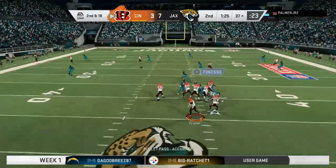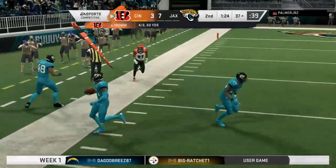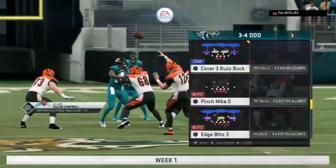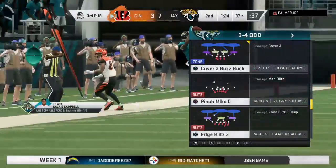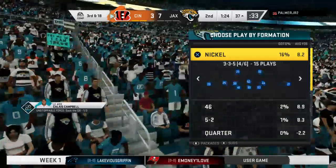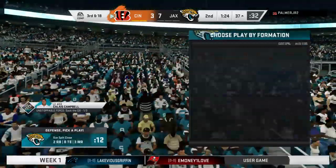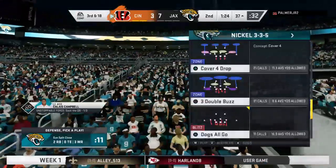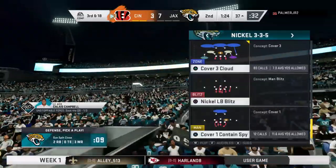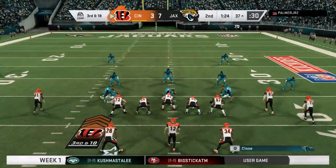Back to throw here. And that is intercepted. Or was it? Wait, they'll say no. No interception. He did not keep the feet in bounds, apparently. So that's just going to be an incompletion. Ninth play of the drive now on third and a country mile.